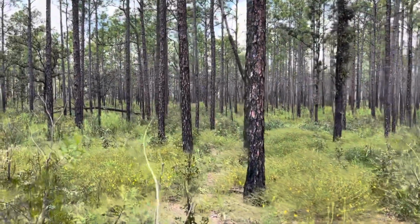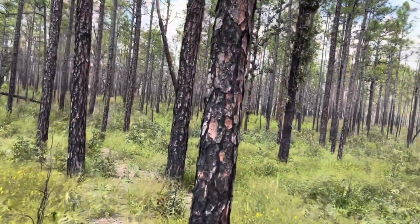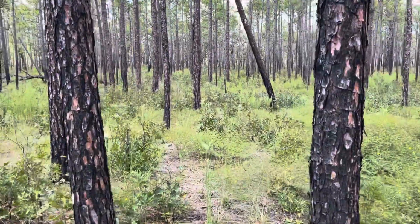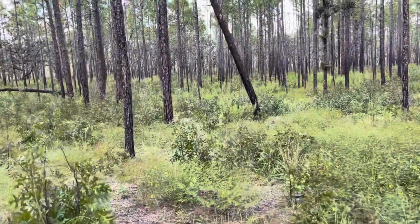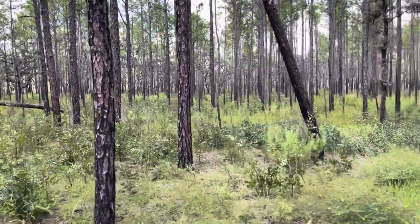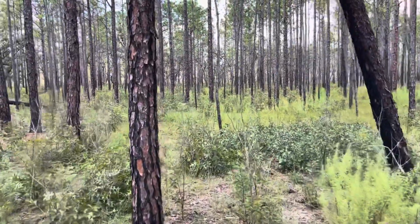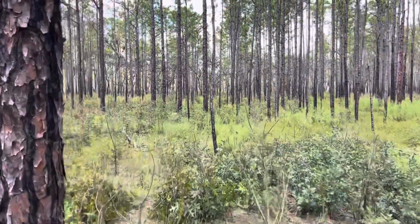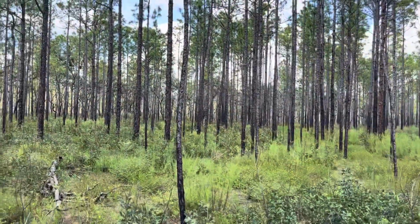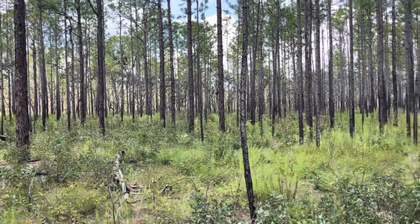I see what looks like maybe was a trail, but man, it is definitely not distinct, and it looks like there was a burn out here, which sometimes puts a little bit of an issue on things. But I'm going to continue to move forward and see if I can find an orange blaze somewhere. With these trees so burnt, it's hard to tell.